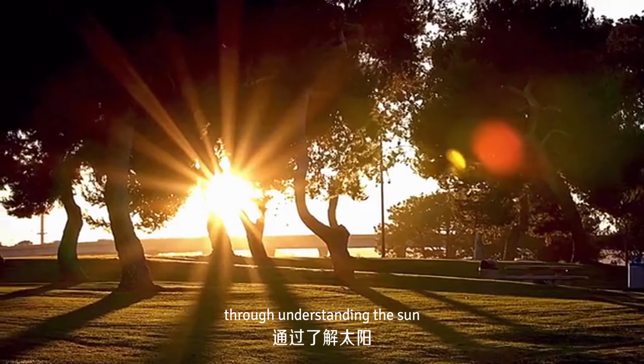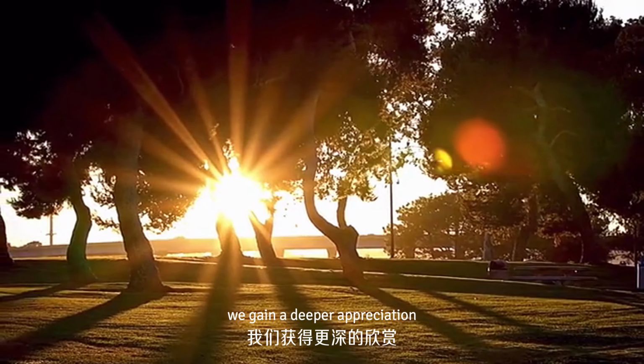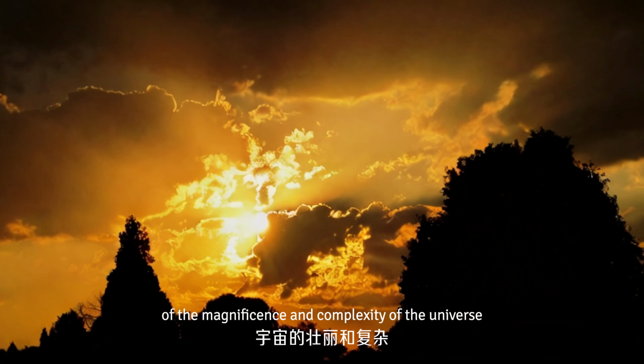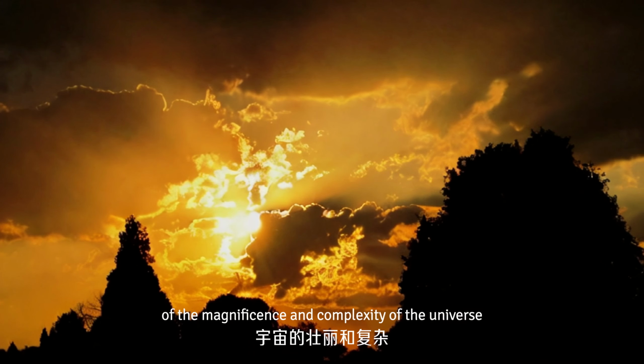Through understanding the sun, we gain a deeper appreciation of the magnificence and complexity of the universe.